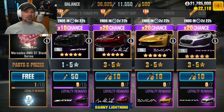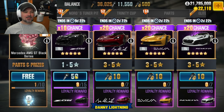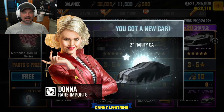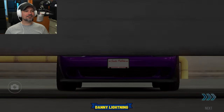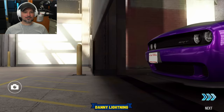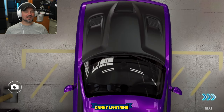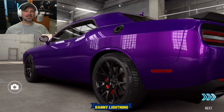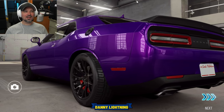Okay, so in the rare imports we go yet again. This is the 9th time, and bam, pull them keys. She's going to give us a 2-star car. Gosh, Donna, it's a purple Hellcat SRT, one of the worst tier 3 cars in the game. Again, it's a really cool looking car, but it is absolutely terrible. So we're going to strip that thing and get rid of it.